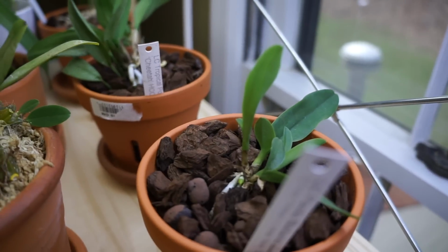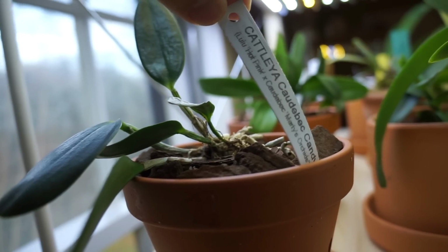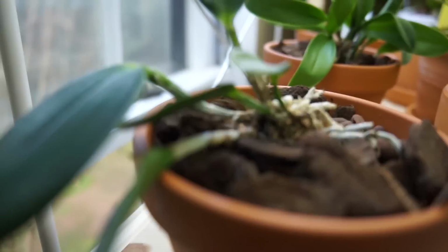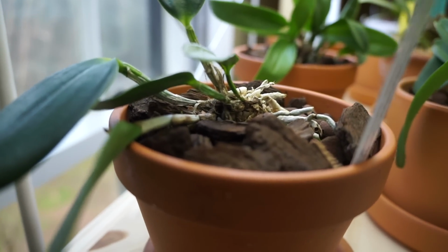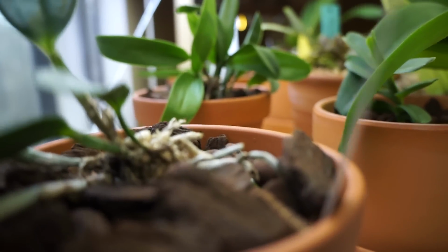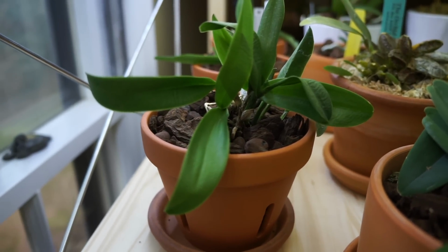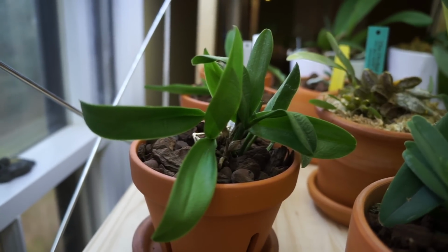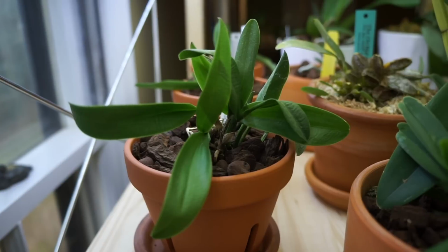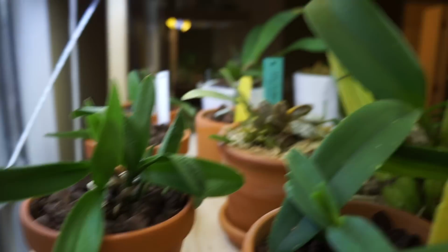Also developing new growths. That is the Tropical Cheetah. There are 2 new growths on it. This is Cattleya Clodobec Candy. There's a new growth that's too small to be recorded, but it's not doing as well as the Tropical Cheetah. The Tropical Cheetah is the one that's doing the best. Some of the leaves are kind of wrinkly because I'm not doing great with the watering schedule. Sometimes I forget about them for some reason, but I should be doing a lot better now that I have a little more time than usual.